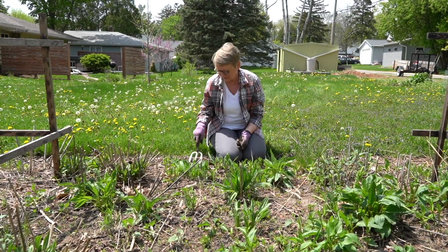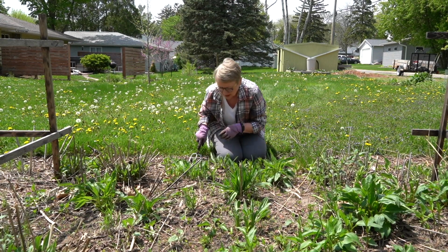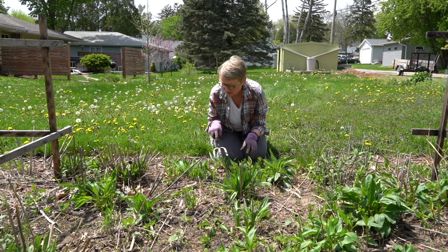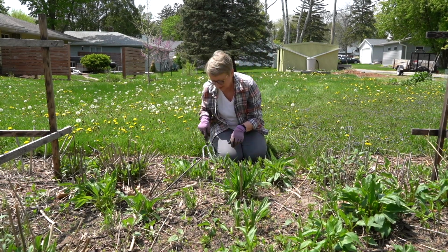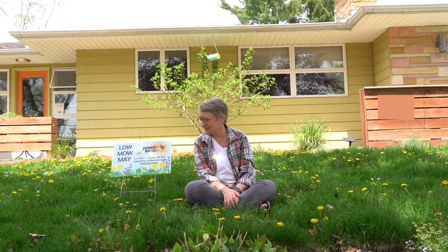I've been a gardener for most of my adult life, and it's not until the last 5 or 6 years that I've really started to think about what it is I'm doing in my yard that is important for the environment. We bought this house in 2019 and it was nothing but green grass. As you can see, it is no longer just green grass. There's a lot of dandelions, there's a lot of violets, there's a lot of clover in our grass.